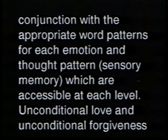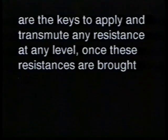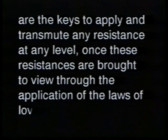Now, unconditional love and unconditional forgiveness are the keys to apply and transmute any resistance at any level. Once these resistances are brought to view through the application of the laws of love, light, and perfection.